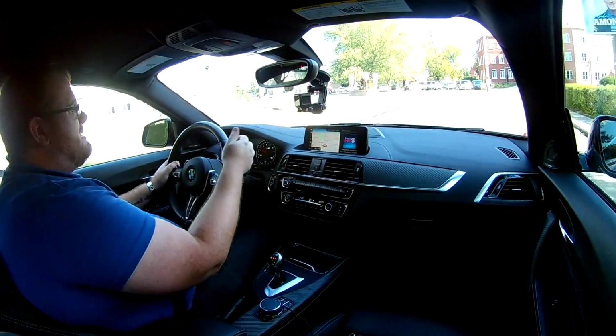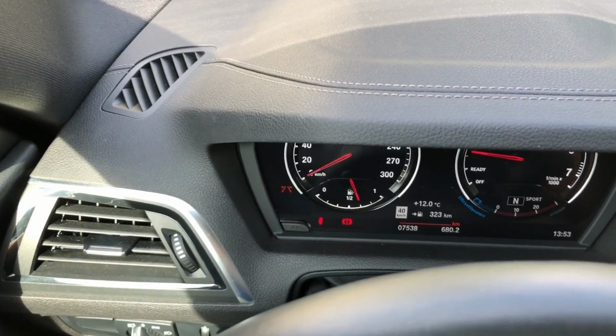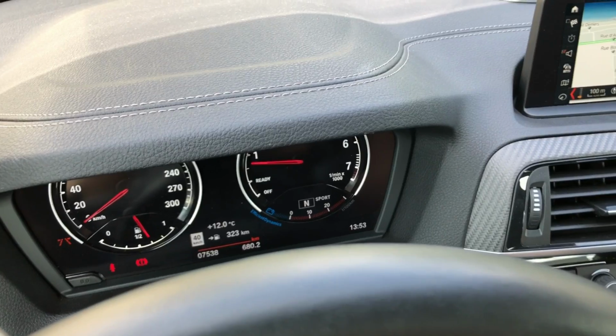Plastic dashboard. It's got stitching in it at least. It looks like it's real, but it is plastic. You've got this carbon fiber trim along the dash and center here and around the door handles.